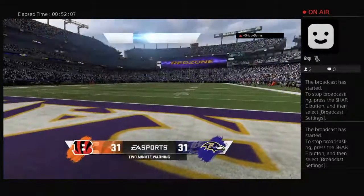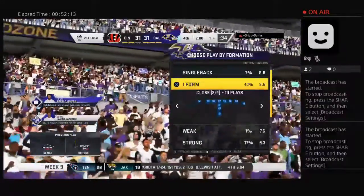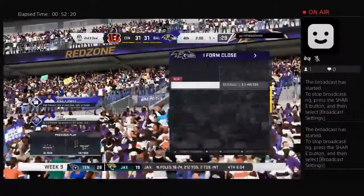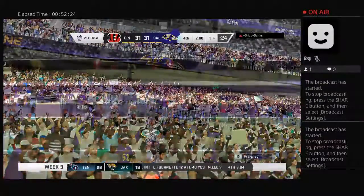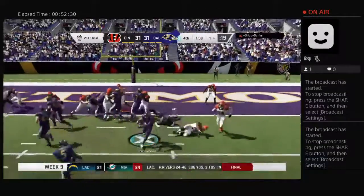Getting down to the good stuff. All tied with 2 minutes remaining on EA Sports. So it's Raven football here as we welcome you back. They've got it 2nd and goal as they look to grab a late lead.